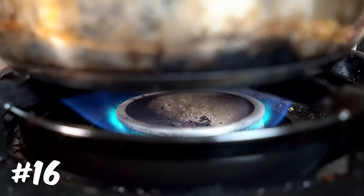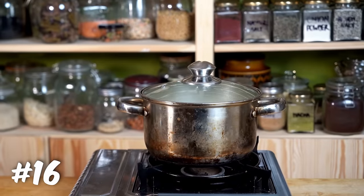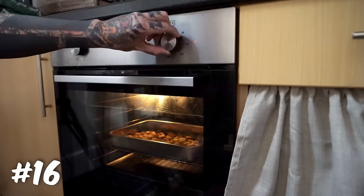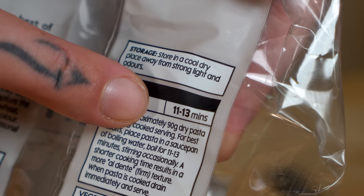Now back to the tips. Use residual heat to save energy. When you're cooking something, you can switch off the stove halfway through cooking time and cover with a lid. Let it sit for the rest of the cooking time and the residual heat will do the job. You can do the same with the oven and that helps to save energy. Make sure to be familiar with the cooking time.